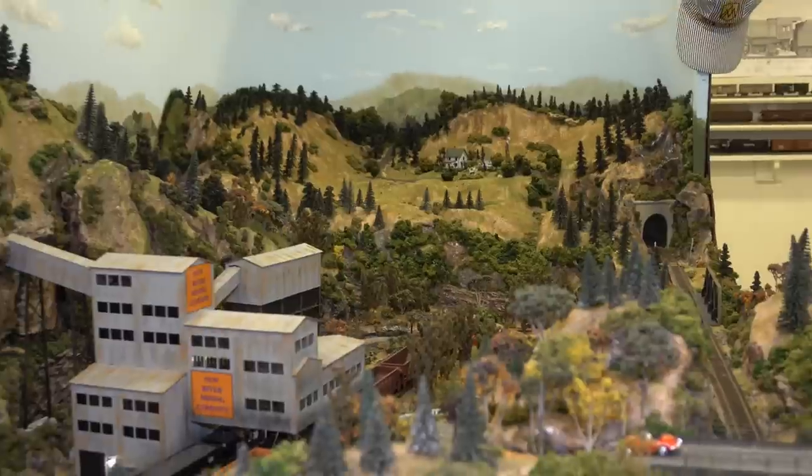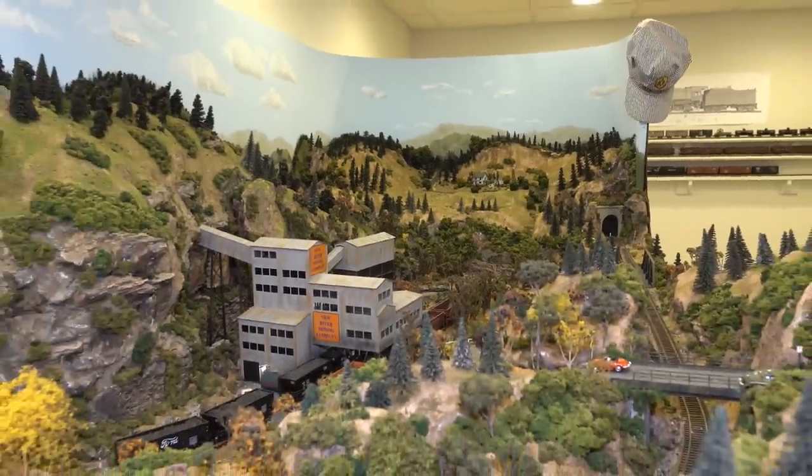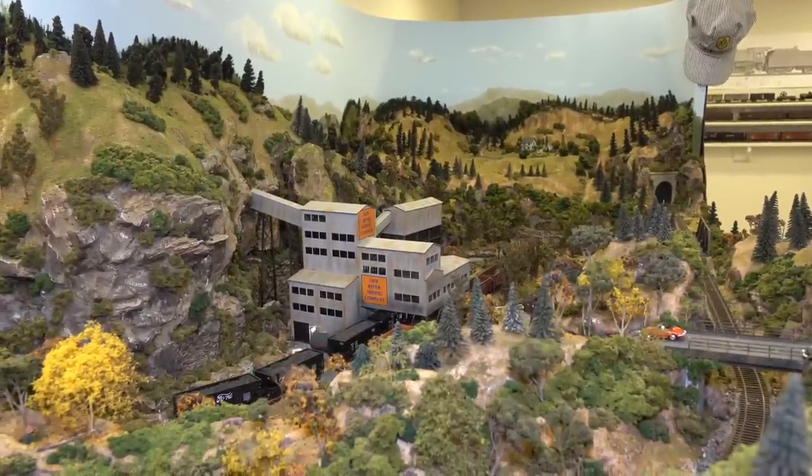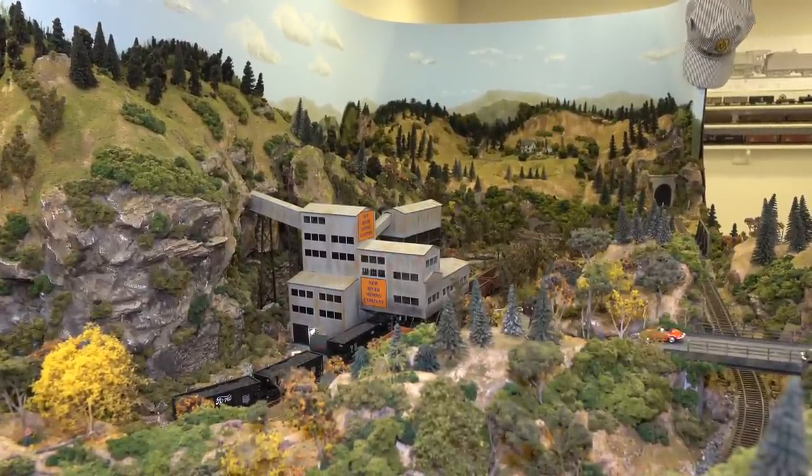I'll zoom back and you can really see that very well. Even looking through the viewfinder, it looks like that's a lot farther away. Yeah, it looks very well.